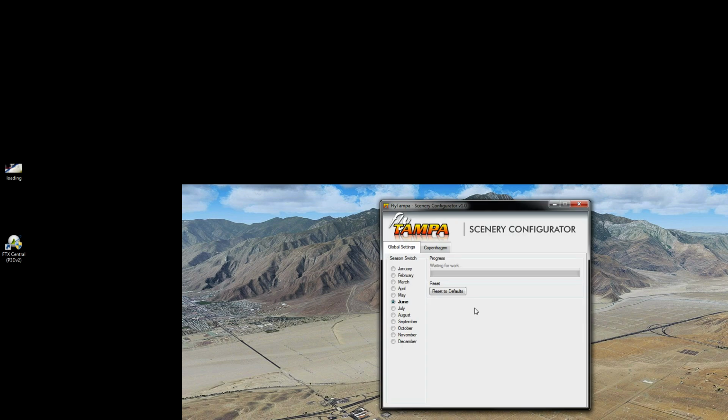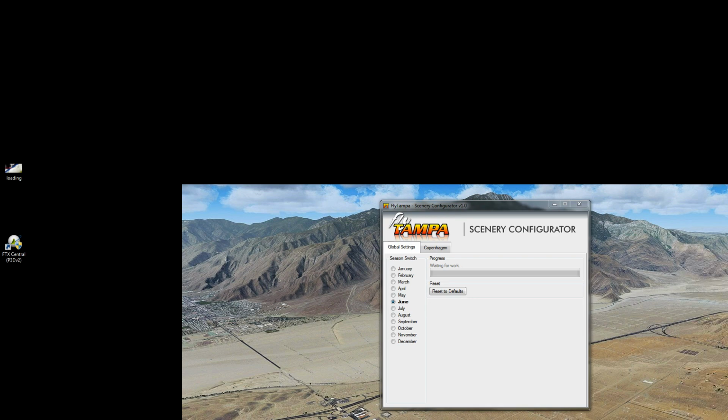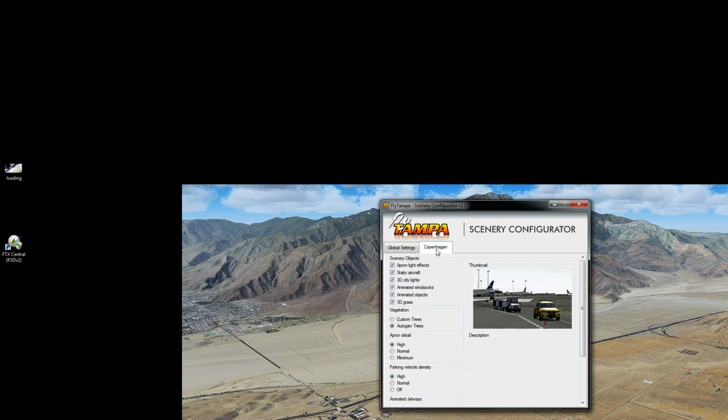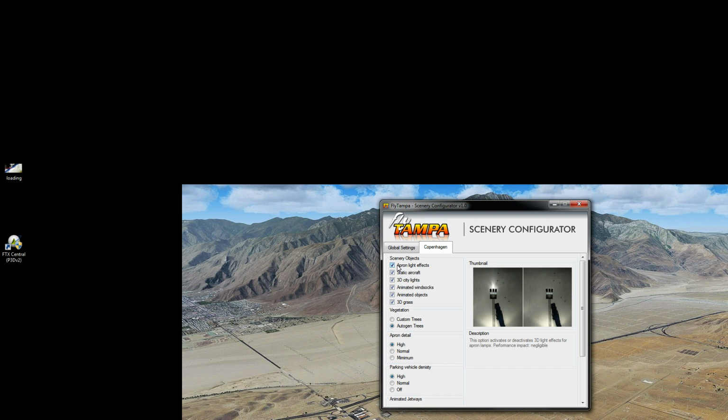This is your configurator here, just because I keep talking about it, but I guess you guys kind of need to see it to know what I'm talking about. I just want to make sure that that's actually showing up the way it should be. Okay, good. So again, this is the season switcher here, and you have January through December, but if you can't be bothered with that, then what you do is, and right now there's only one tab for Copenhagen. Eventually, I think they'll have tabs for all the other airports offered from FlyTampa. But for now, there's just Copenhagen, and these are the particular options you have. So you have apron light effects, which I turned on.